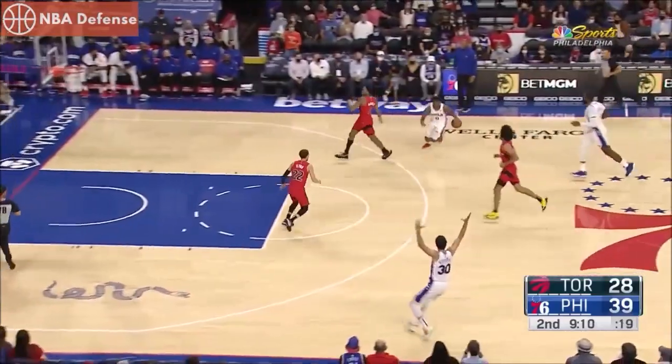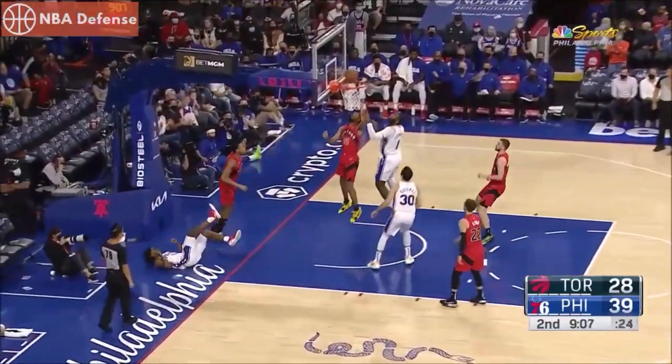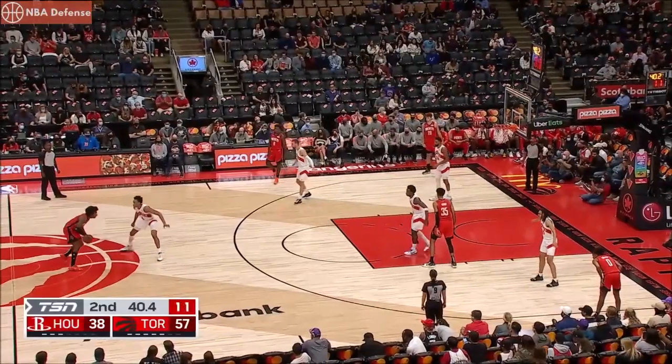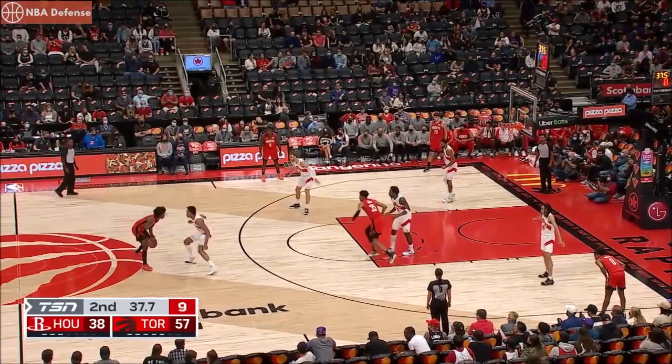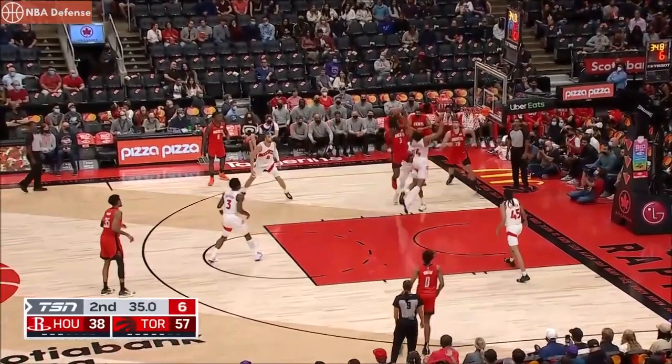So here's Maxey going up to the cup, right? There is body contact, but his arms are up. He's not reaching. He's not extending. And these are the type of things that the Raptors saw when they wanted to draft him with the 4th overall pick. Inside, force the contest, right?